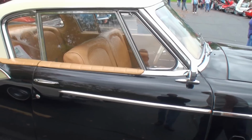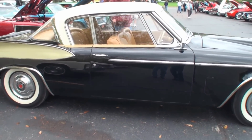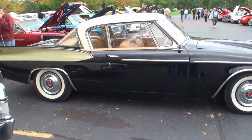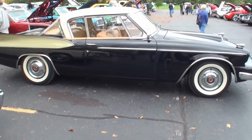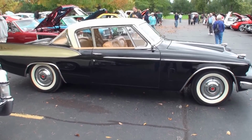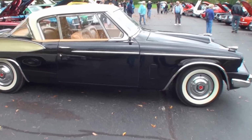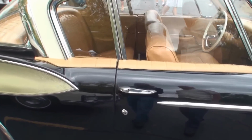Let's pull back just a little bit. Come on with me, Ron. Let's take a look at this car from the side. Let's keep moving back. The car's long enough that we've got to keep moving back a little. And there we've finally got the whole car in. Looks great. Very long for a two-door. A long 120-inch wheelbase car.